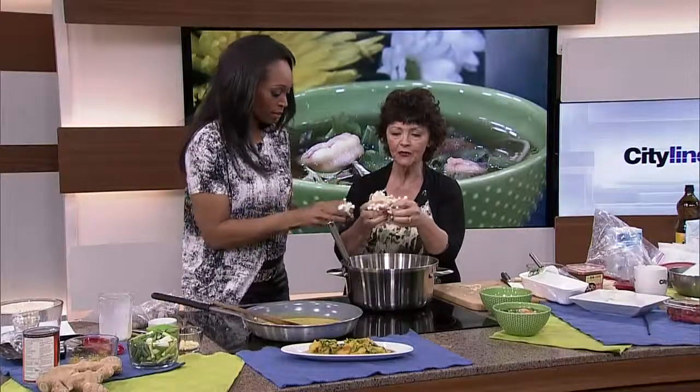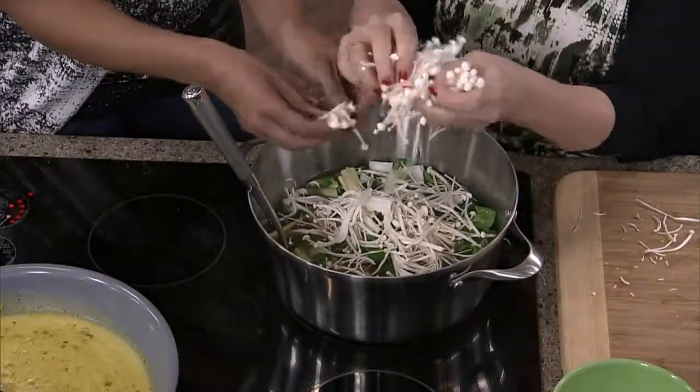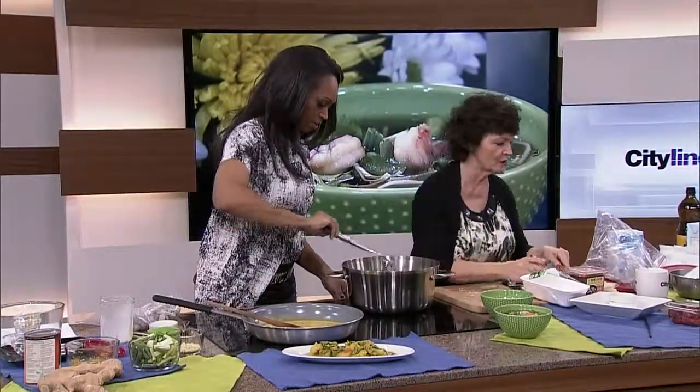I'm not into flavor disguising, but you know what? I do chop mushrooms up all the time and put them in things because they're so good for you. So those go in. We've done this in the totally wrong order.